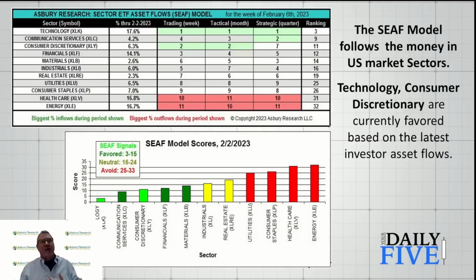So what we found is instead of waiting for the relative performance to show up on your price chart, we're following the money. The money moves first, and that actually makes the chart look like you'd want it to look if you want to overweight that particular sector. There's more information on the SEAF, so you can understand it better if you go to asburyresearch.com and go to models and find SEAF, and you can answer some questions you might have.